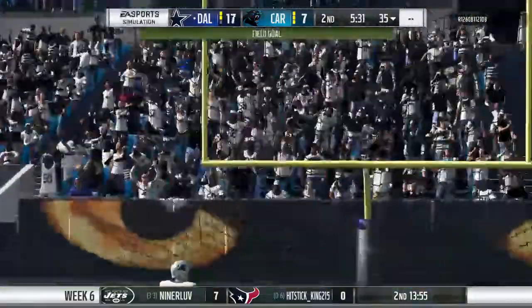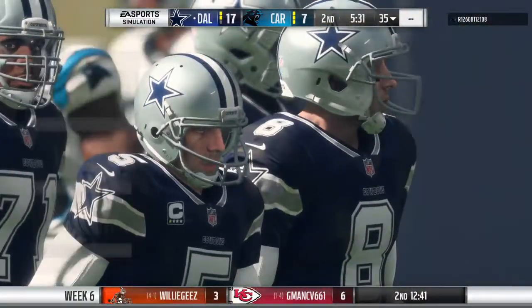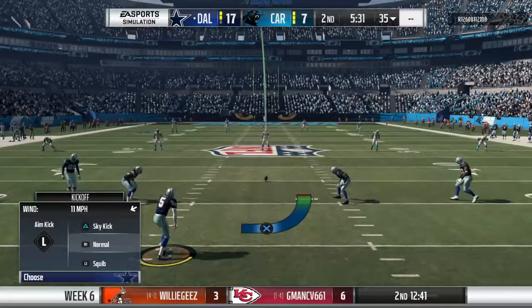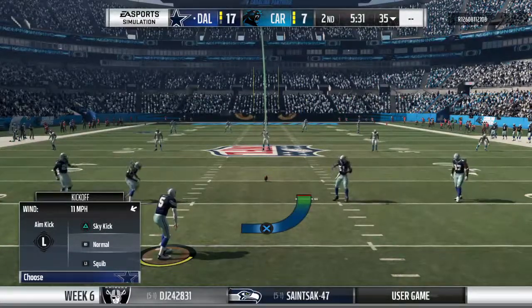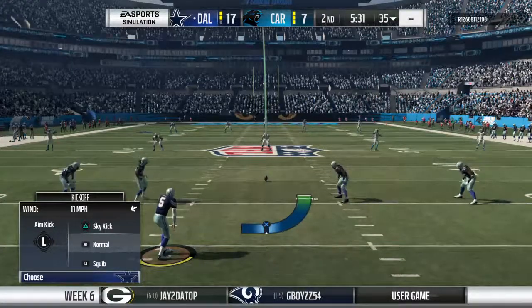And Bailey able to knock it through. And they will move up by 10 now, 17-7. And that field goal caps an 11-play drive. That's a lot of offense to run to only get 3 points, but they'll take them. Anytime you can put anything on the board, you run to your sideline, somewhat happy.